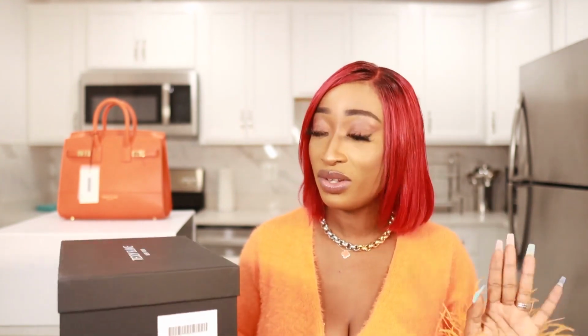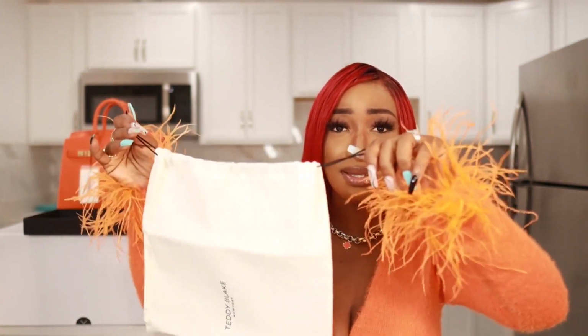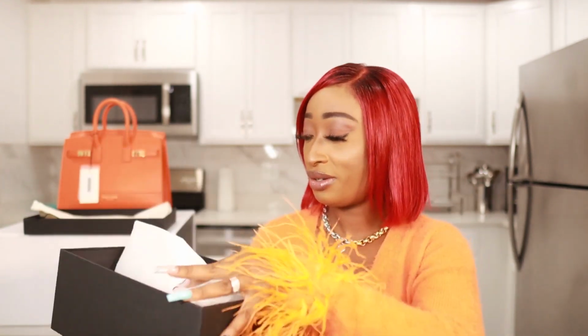I did get a size 9 because my shoe size for open toes is size 9 or 8.5, but I like a little bit of comfort, so I got a size 9. So let's open this up. It's a dust bag, and the dust bag is made of good material. Okay, this is the dust bag with drawstrings right here. I'm going to set that down. And so we have the shoes in here.